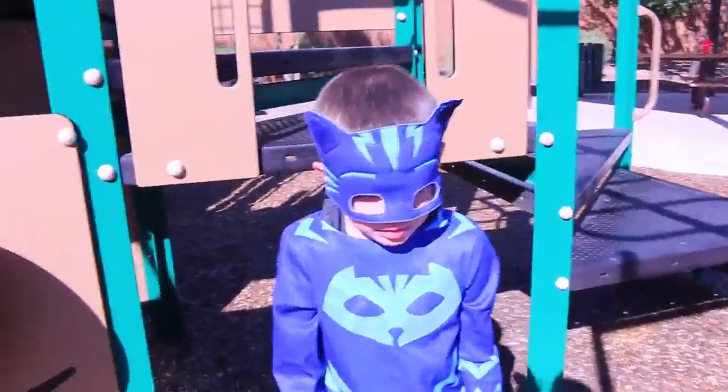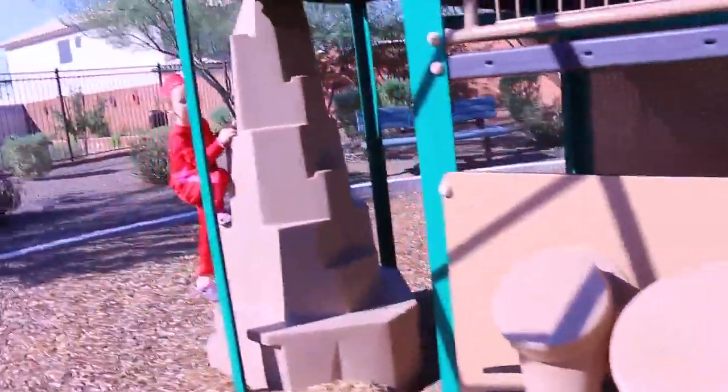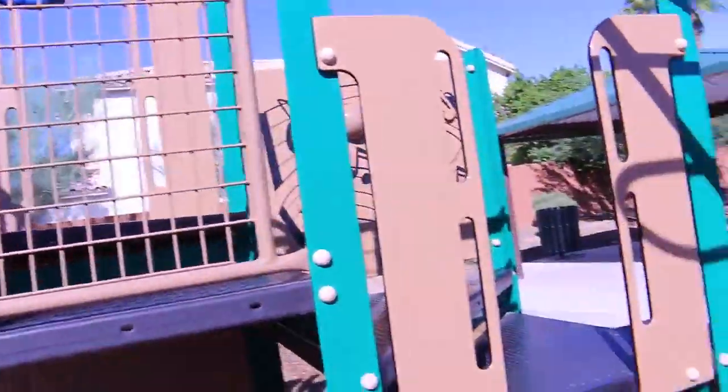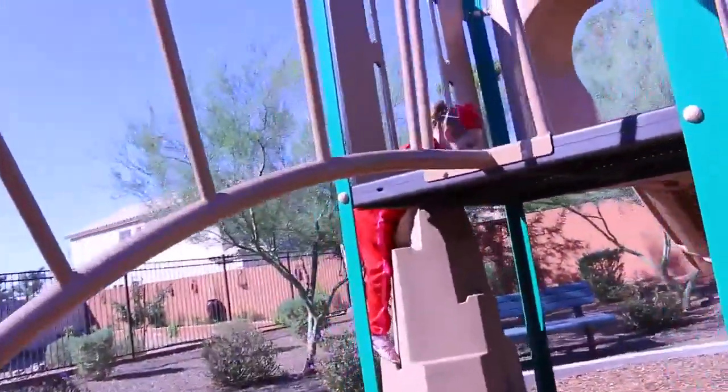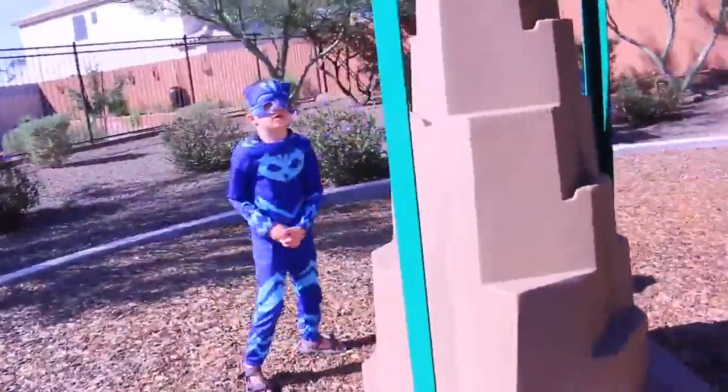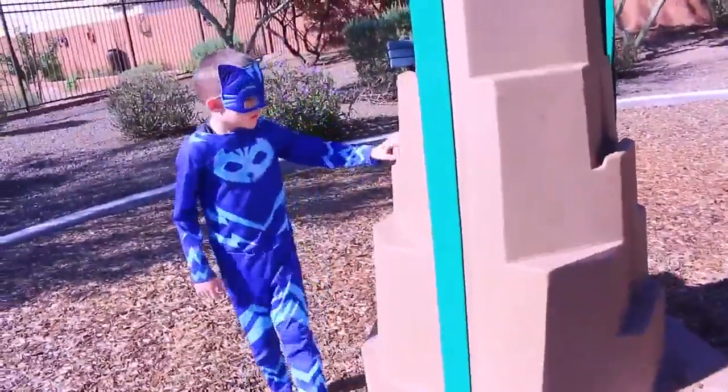Very good job. All right, we have a really hard one for Alex here. You're going to climb up this rock wall where Owlette is, and then go down the stairs or down the slide? Which one? Down the stairs, and then you have to go back and climb up this little rainbow. Oh my goodness, Owlette is becoming such a good little superhero. Good job. Okay, I think you need 20 seconds. No, 18? Okay, let's see it.